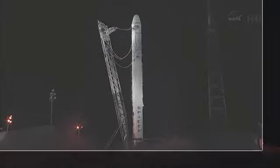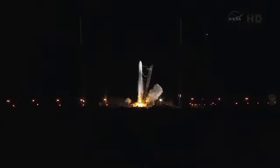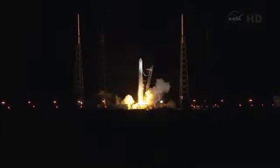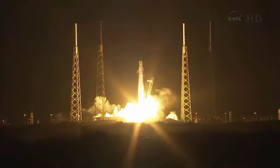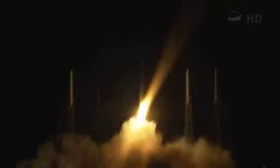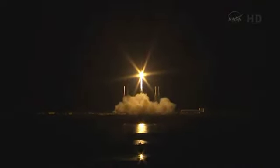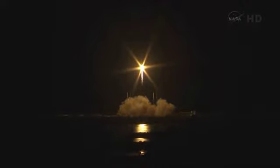10, 9, 8, 7, 6, 5, 4, 3, 2, 1. And liftoff. Liftoff of the SpaceX Falcon 9 rocket, launching Dragon to the International Space Station and returning cargo resupply missions to U.S. soil.